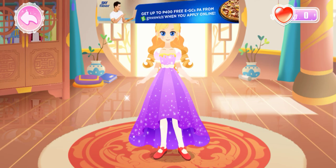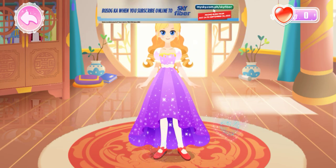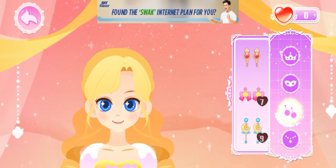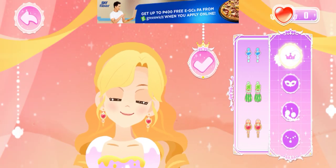They match perfectly. It's beyond my expectation. Let's choose accessories for the dressing up. La, la, la, la.